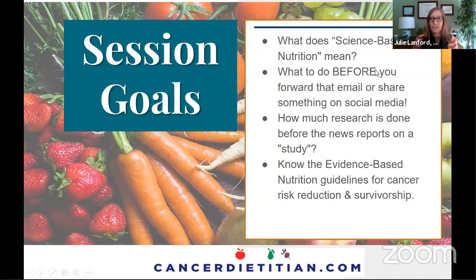So today's session, this is what we're going to cover, our goals for today. What does science-based nutrition really mean? What should you do before you forward that email or share something on social media? If it's a nutrition headline or any other kind of medical or science-based topic, you really want to make sure that you do some double checking before you hit forward or share, because that will help everyone. Figure out how much research is done before the news reports on a study, and then know the evidence-based nutrition guidelines for cancer risk reduction and survivorship.